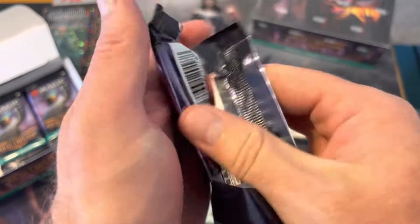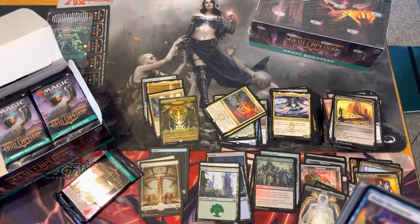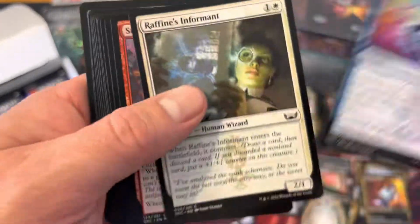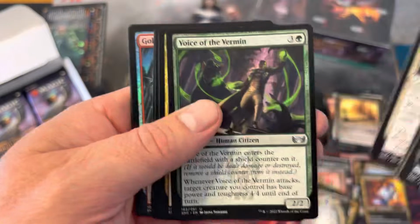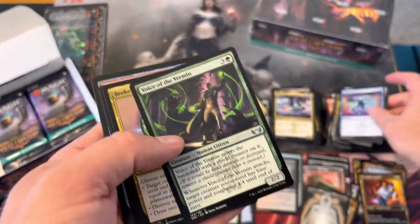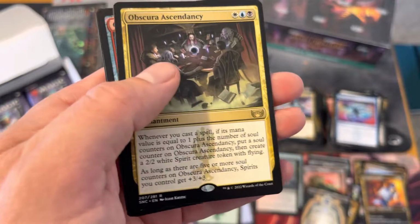You get desensitized. The product is so different. I mean, I've been opening a lot of set boxes on the channel. I've been opening a lot of double masters on the channel. And it really has shaken up my ability of what I expect in a pack of Magic cards. Like, a Magic card pack with 1 rare and 3 uncommons feels kind of weird. Which is weird to say.